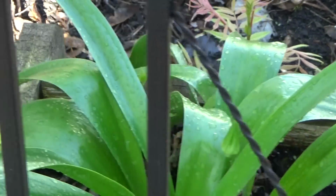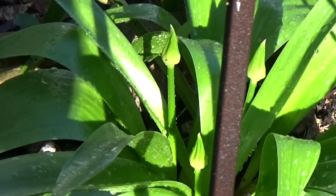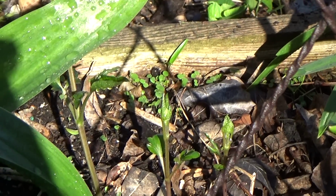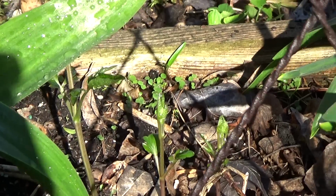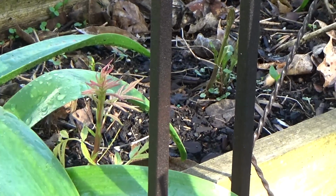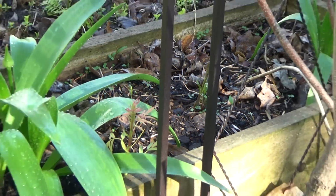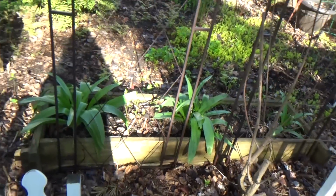And then, let's see, how about in here? See 3 right there also. That'll be neat. And then you can see that's my clematis coming back. That's really shot up, I would say, in the last 3 days. Wow. And then if you can see over in here, in there. Very happy. I don't know if I'm going to get blooms this year, but at least it's back.